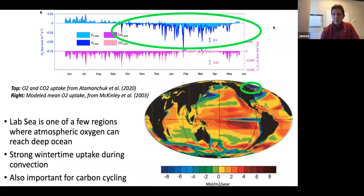And so the reason for that is that as convection happens and sets physical properties of the water, there's also very strong oxygen uptake. So I always use this overview map on the bottom right from McKinley et al. 2003, which still isn't ideal, but I've struggled to find a better one for showing oxygen uptake. So this very little region near the top that you can almost not see because of the projection is the Labrador Sea. And you can hopefully see that it's very dark blue, which means there's a lot of oxygen going into the ocean in this region. And so because of that, and because of the deep convection, the Labrador Sea is one of the few regions in the world where oxygen from the atmosphere can reach the deep ocean.